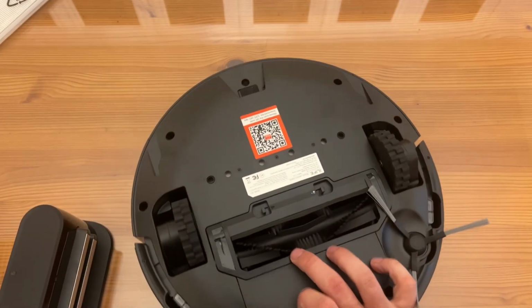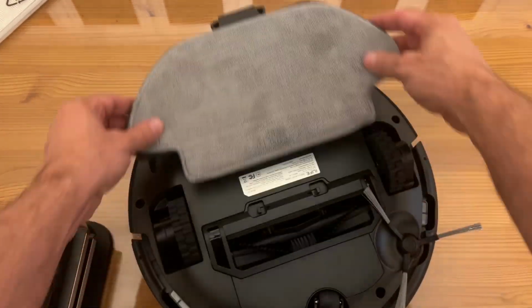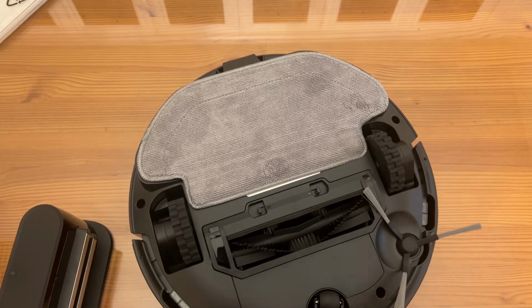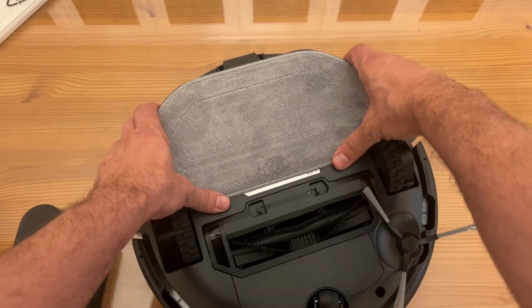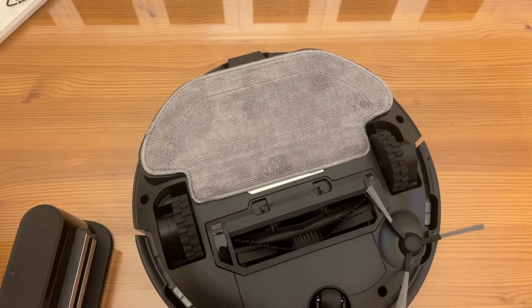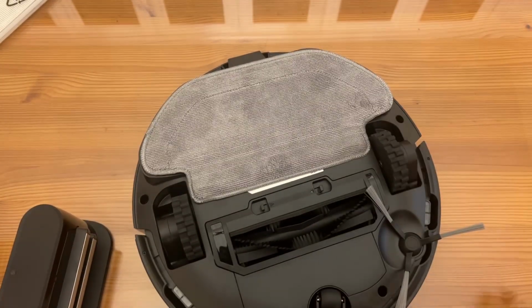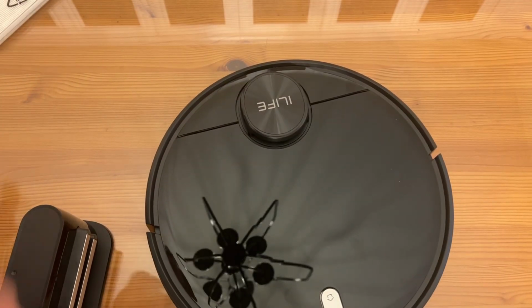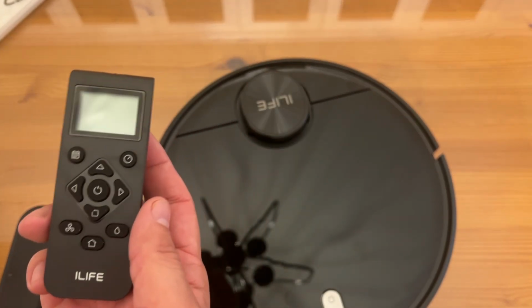it has, of course, the pad for mopping, and it comes with a replacement pad for when this one starts getting dirty. But yeah, you can also wash the pad itself in the wash machine. So that's nice. On top of all of that, it does have the iLife very sophisticated remote control.